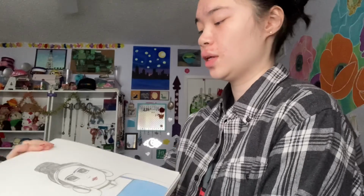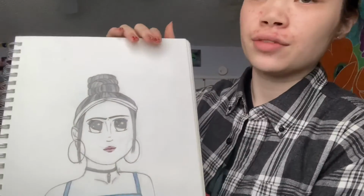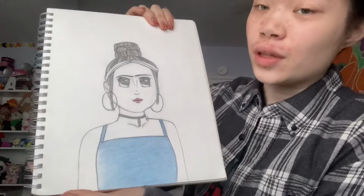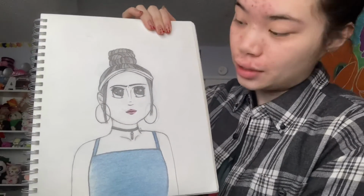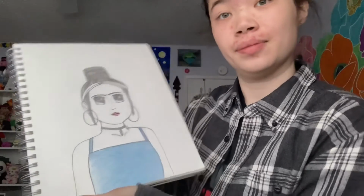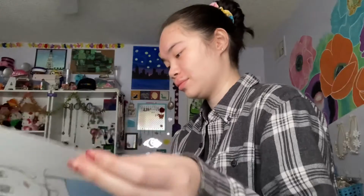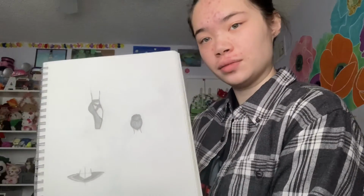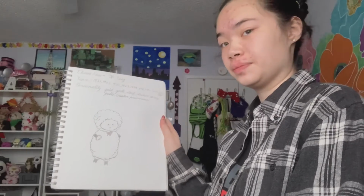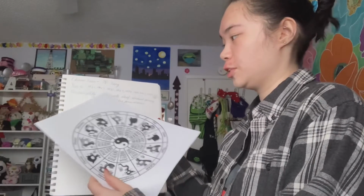This one, an attempt in a different style that started with the mouth and then just continued. Again, not mad. Little sketches of ballet stuff. A sheep to go with my Chinese class because I was learning Chinese.